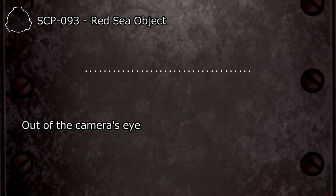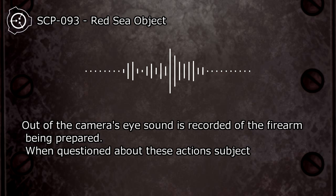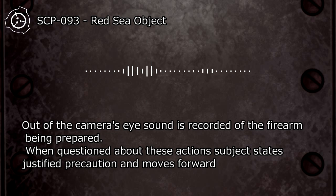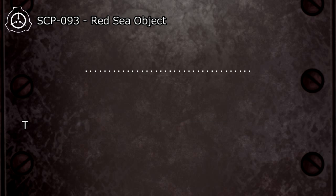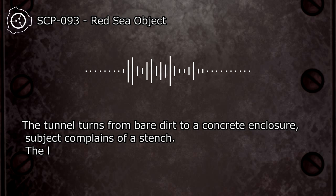Out of the camera's eye, sound is recorded of the firearm being prepared. When questioned about these actions, subject states justified precaution and moves forward. The tunnel turns from bare dirt to a concrete enclosure, subject complains of a stench.